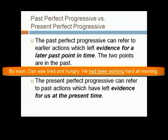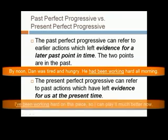In contrast, the present perfect progressive can refer to past actions which have left evidence for us at the present time. Look at the second example. I've been working hard on this piece, so I can play it much better now. Here we're explaining a present situation by telling about past actions. We're explaining why I've improved.